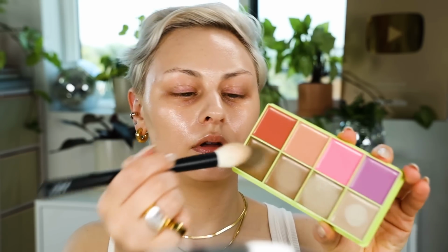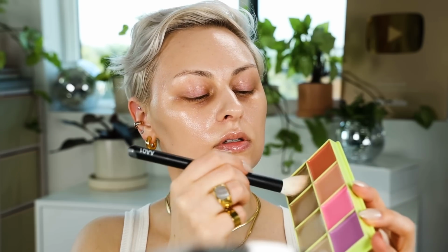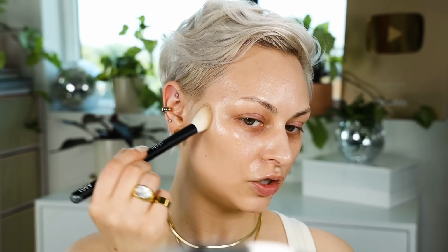Maybe I should have picked up the slightly darker one. I might do that. Because despite how much I love this, did I not fully blend this? This contour color for my jawline. I kind of wish I had slightly darker colors. I'm gonna go into this one, ever so slightly darker colors for my cheekbones. Because right now I'm having a difficult time building up the color. It's so subtle, which I wasn't expecting from this palette.